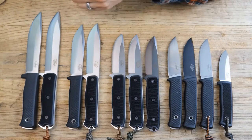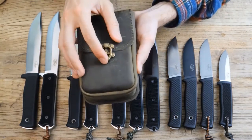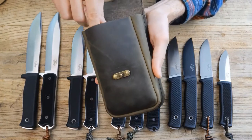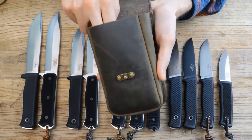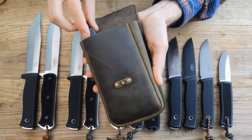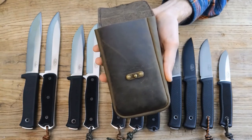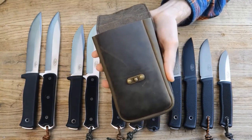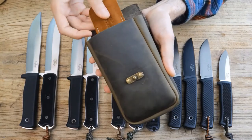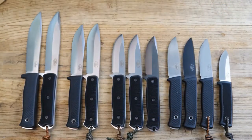Okay. And all of these go into my knife field kit. I have a Bushcraft Supply ceramic rod in here as well. I also have a little bit of oil in a bottle, okay? That's very important as well. And I have some beeswax in here too. And I have the Spyderco ceramic sharpener as well in here, okay?